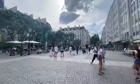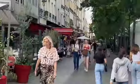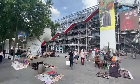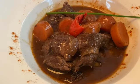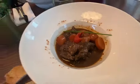Et voilà. There you go. Show you one more part of Paris and lots of little shops and things down this way. So now back to their hotel for some dinner. Okay, our last dinner in Paris. Bœuf bourguignon. Bon appétit. So exciting.